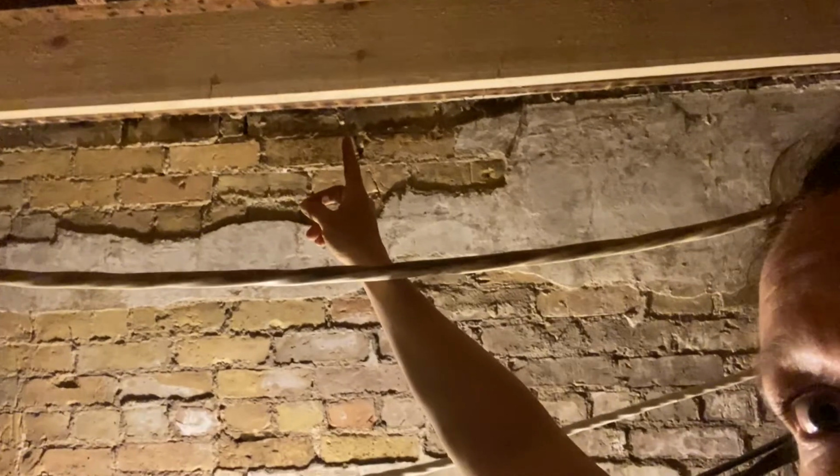Now the next job was the beams. As you can see, that new wood there, that one's been sistered, and these two have been sistered. We still have to level them, I'm told. Jeff has to still level them and wedge them, and then that's done. So, still more to do, not finished.